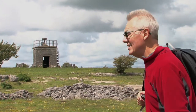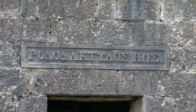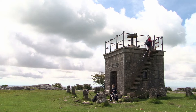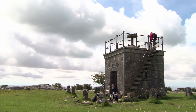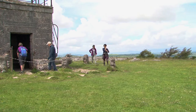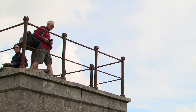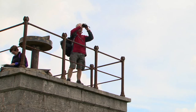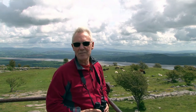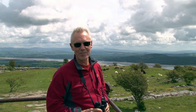Look at this! The Hampsfell Hospice was built in 1846 by the Vicar of Cartmel as a shelter for all walkers. It takes about half an hour to 45 minutes of hard walking to get up here, but it's well worth it.